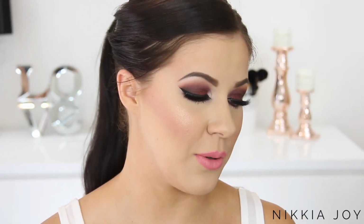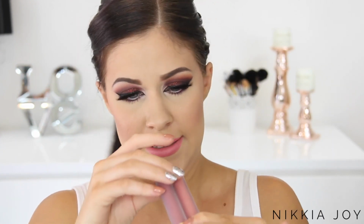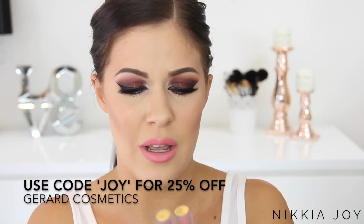This is Doll Parts. And then my last favorite formula for liquid lipsticks is the Gerard Cosmetics Hydra Matte Liquid Lipsticks. So, out of all the liquid lipstick formulas, these are the most hydrating, hence probably the name Hydra Matte. Makes sense. I can put these on in the morning and then I can wear it all day and not have to touch up, all day until like 8 o'clock at night. Don't have to touch up these products. They are so good. Very lightweight.